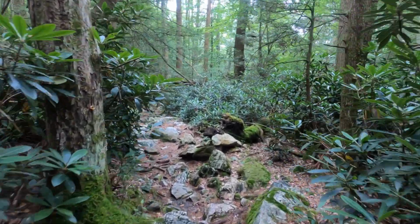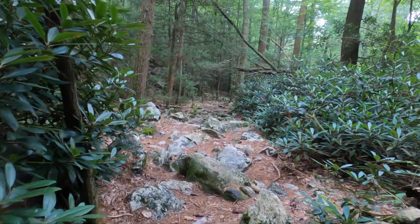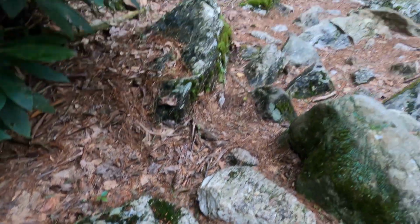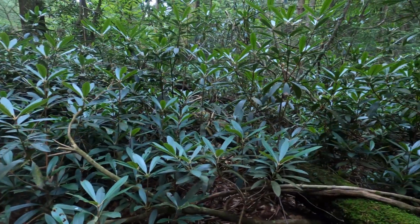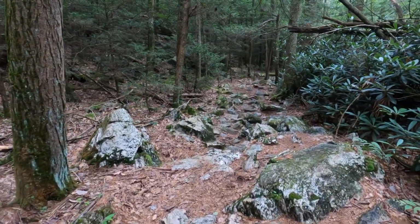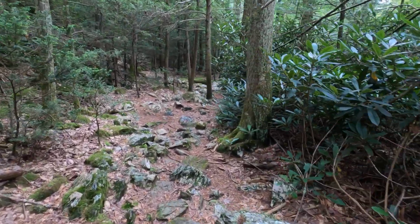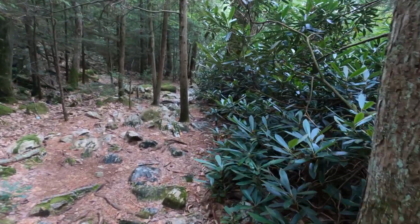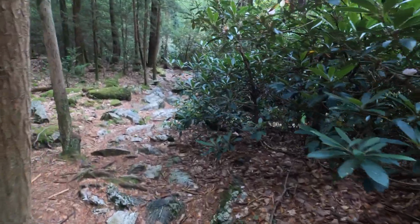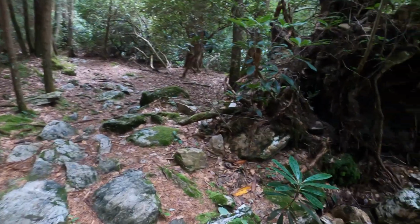Here's some more of this section. Beautiful in here. Rocks are really slippery though, but they have white accents inside the rocks and stuff like that. I don't know what they are. I'm not a scientist or whatever they're called, but it really looks cool because you have this green forest, you have the moss on them rocks, and then the white. Mother Nature's painting again. I don't know if it's limestone or what it is. Pretty cool though. Definitely have to pay attention where you're stepping though, because of the different sizes of the rocks, how slippery they are.